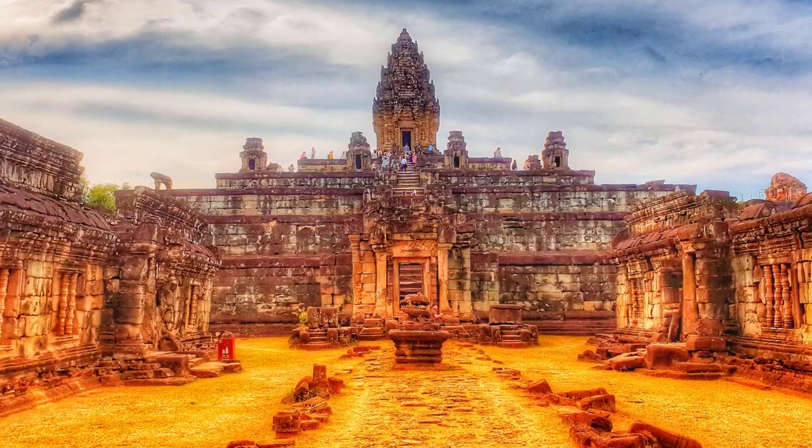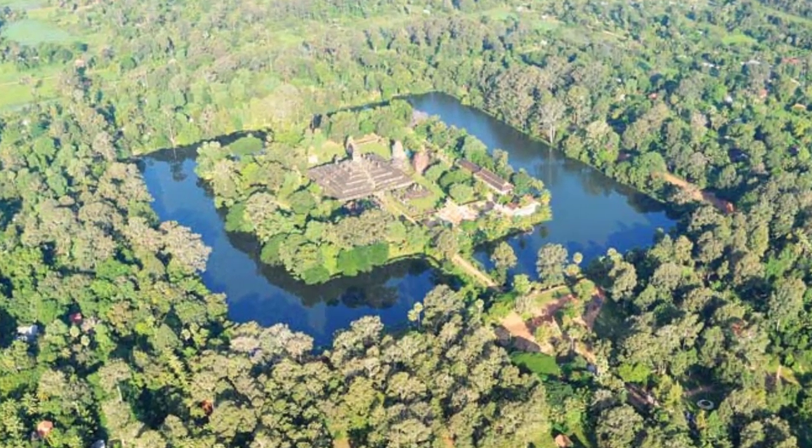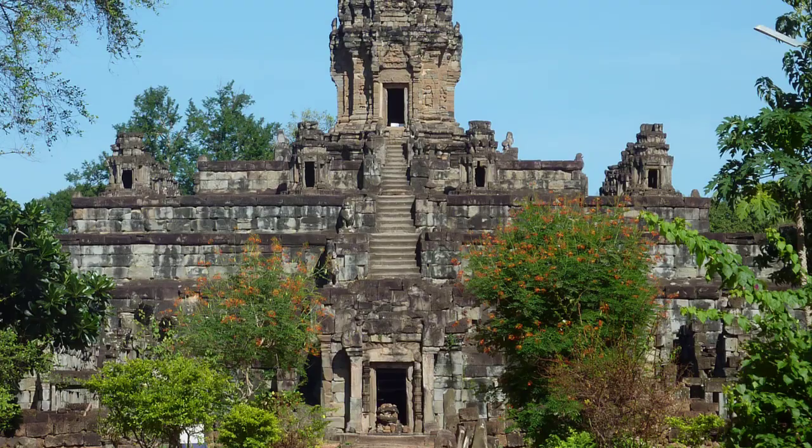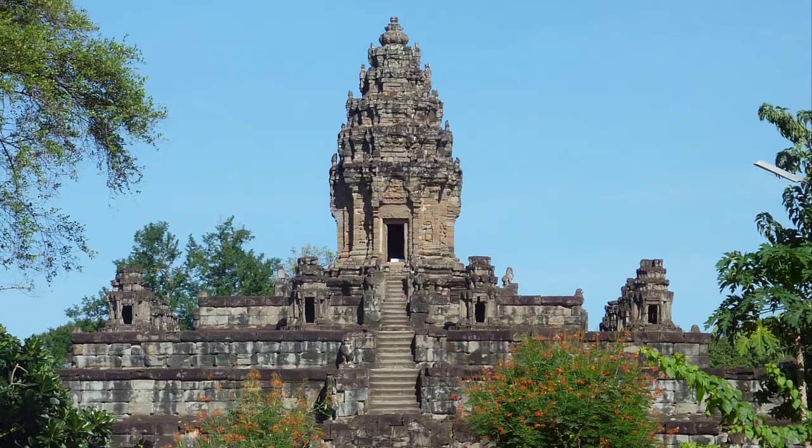The lintels in the towers contain some of the finest decorations to be seen in Angkor, with very intricate depictions like Vishnu on top of Garuda, warrior figures, animals and mythological creatures like Makaras and Naga snakes.